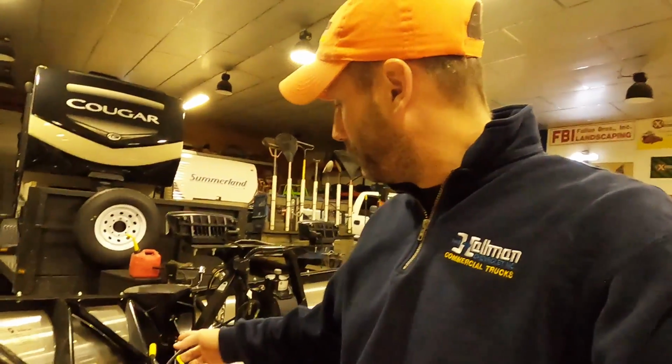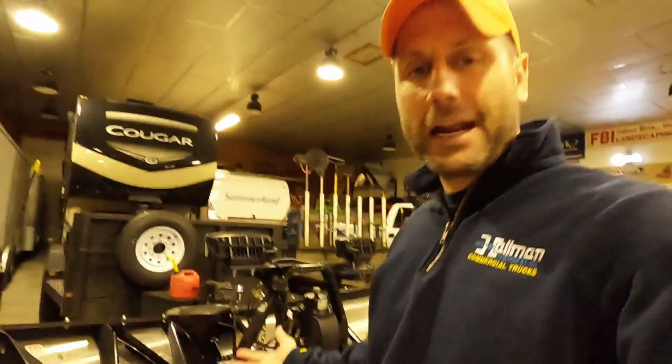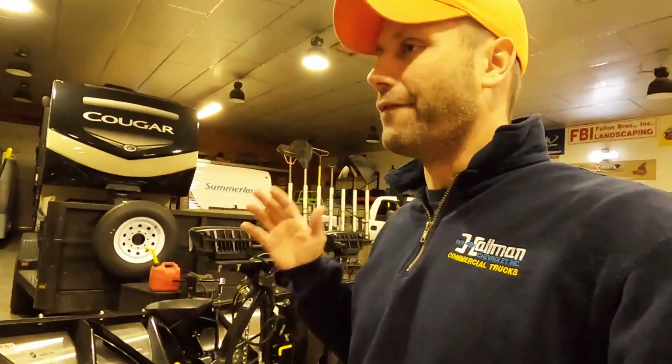I haven't posted any plowing videos, so here's the plow. This is a Fisher 9.5 foot V XV2 stainless from Forest Park Garage in Erie. Dan, thanks for all the help over the years. But we haven't had a ton of snow. Erie, we've lucked out. We have had a very mild winter.